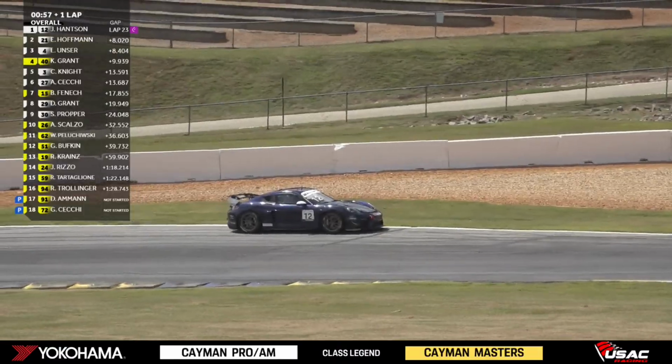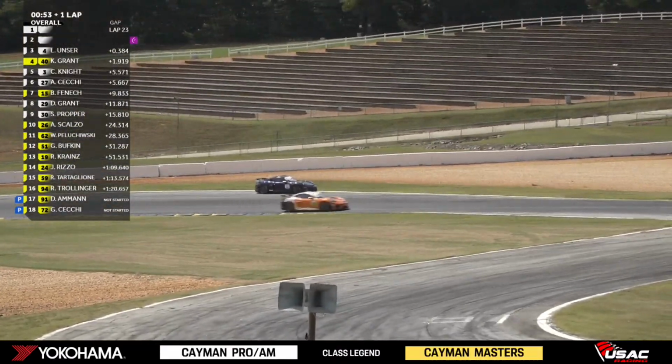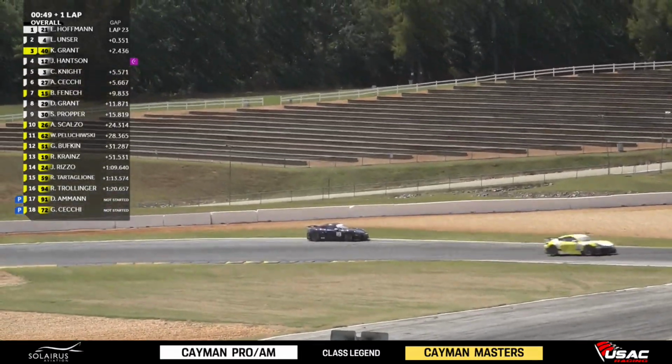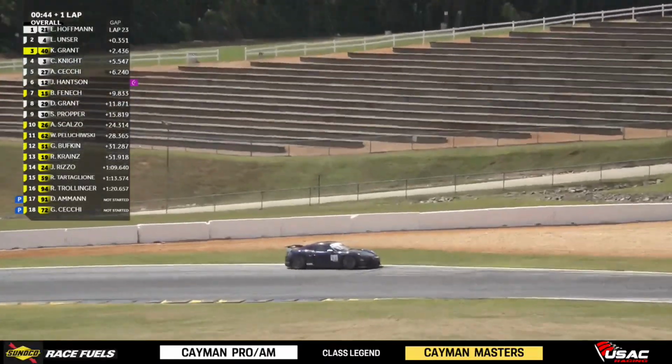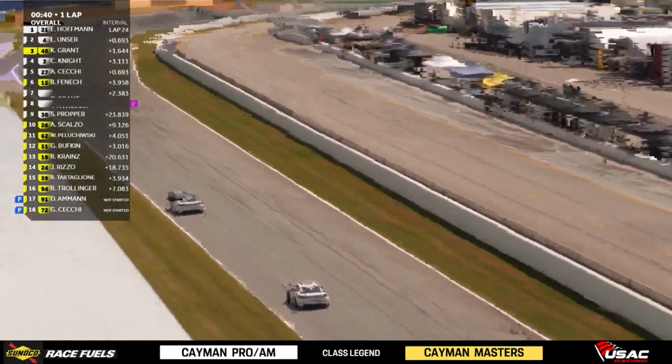No, the number 12 car, this is our leader out of 10B. He's got a problem. All of a sudden, Erica Hoffman overtakes for the lead of the race. Oh my goodness, this has been flipped on its head. We got 2 laps to go as they cross the line. This might be the first time we have seen Hoffman lead out here.